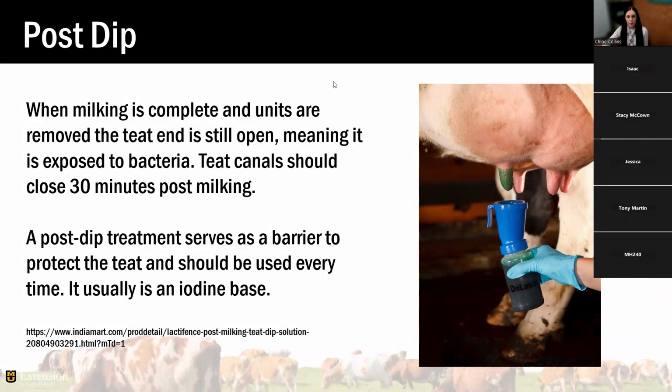But why this is so important is that the teat end is still going to be open after milking, meaning it's basically a bacteria channel straight up into the udder. Those teat canals take about 30 minutes to close after milking, so just providing this physical barrier on the teat can really help. Another thing that we can do to help that along even more is keep them standing up for that 30 minutes after milking.